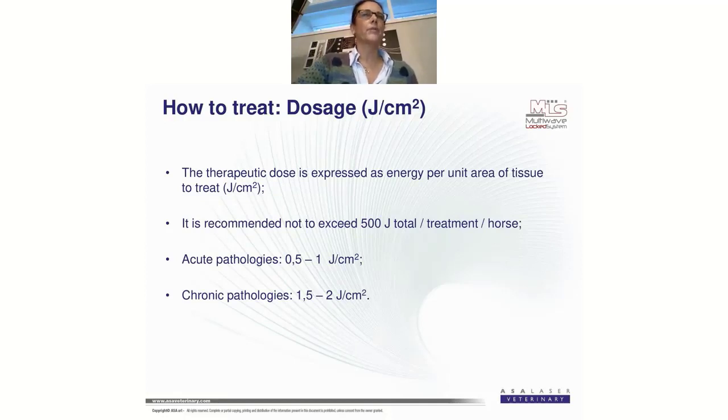So if it is just before a competition, I keep in mind not to exceed this quantity of energy for one treatment. If I have to treat more sections, more regions of the horse, then I divide the problems into 2 days, not to exceed this 500 joule. The dosages I use mostly for acute pathologies don't exceed 1 joule per square centimeters. They can be less if I treat very often. And in chronic pathologies, I go from 1.5 to 2 joule per square centimeters. But we will see it in some cases I will propose you.